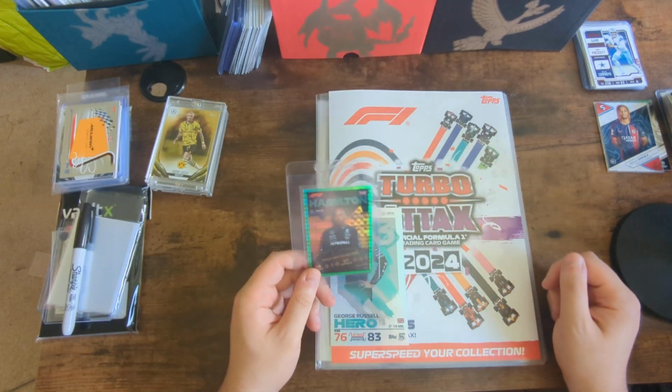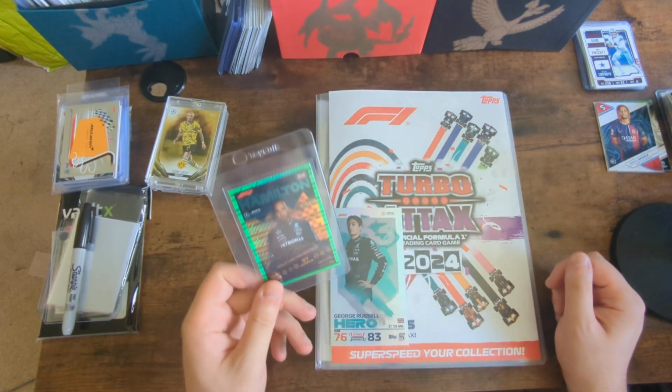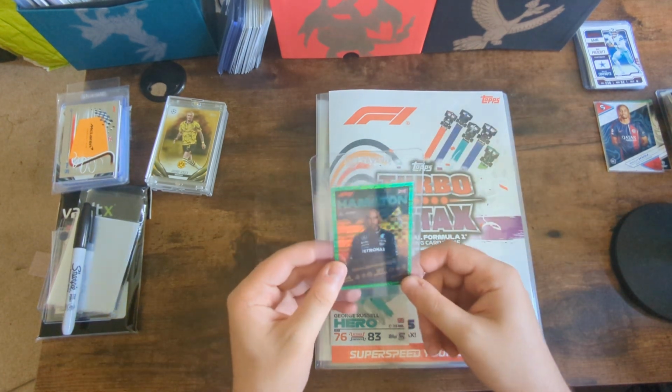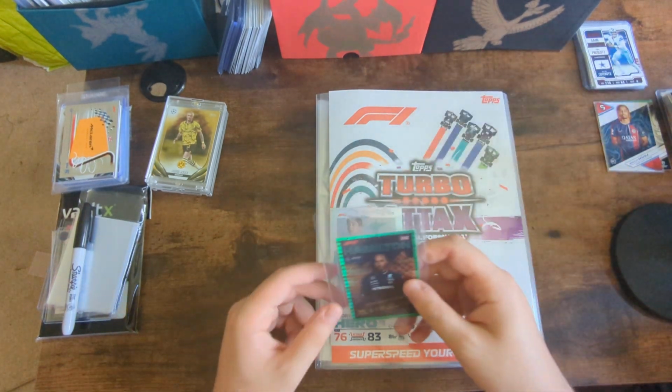Not sure what the end goal for this is, but I would like to keep it. I don't think I'm going to sell this one. I like Lewis. I'm not a Mercedes fan, but I really like Lewis, so I think this is going to be a card that I'll keep hold of.